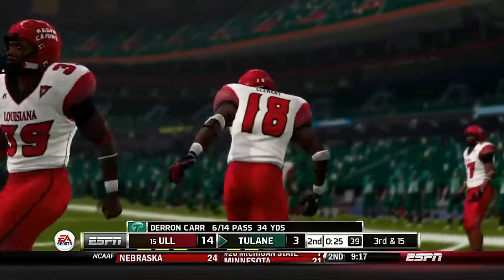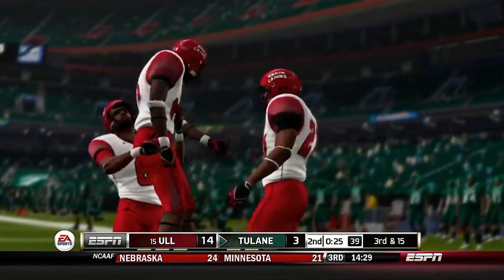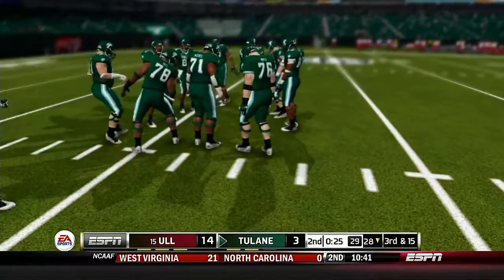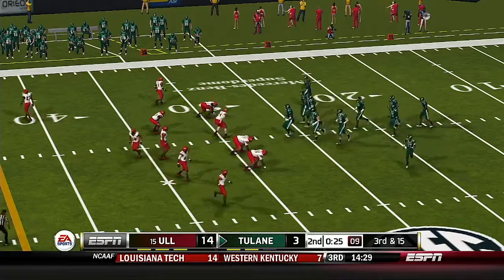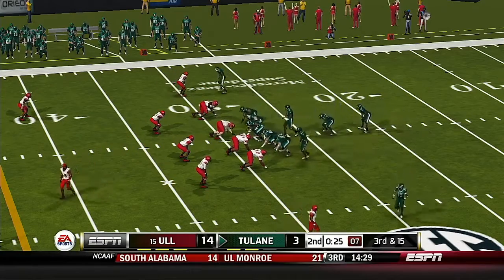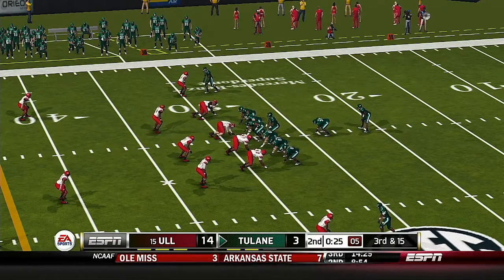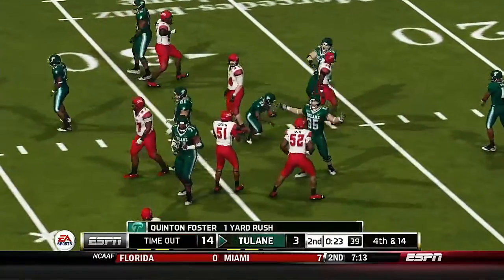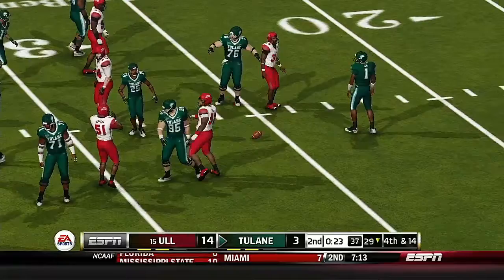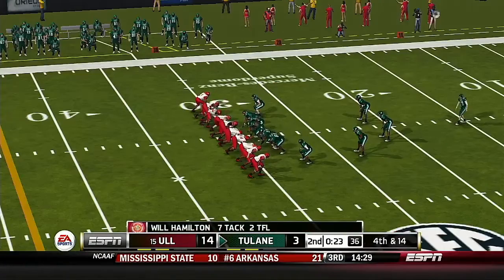Gets rid of it. You know, when you feel pressure like that, the worst thing you want to do is just to throw the ball into coverage. He got away with one right there. He's very fortunate. Next time, he should just throw it away out of bounds. They'll line it up again on third down. The Raging Cajuns will use their first timeout of the half. Foster gets about a yard on the play.